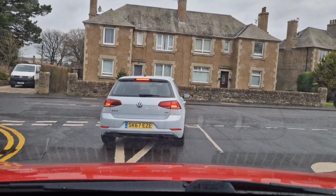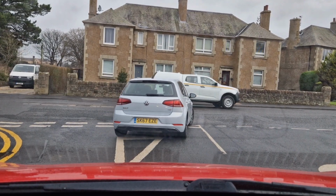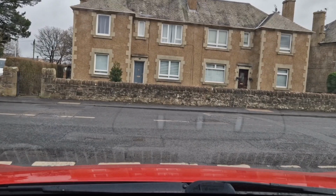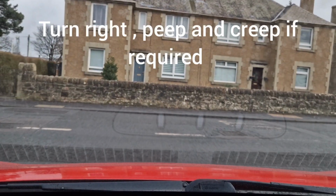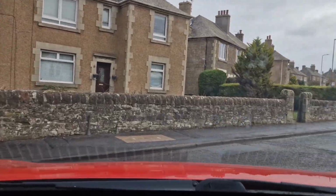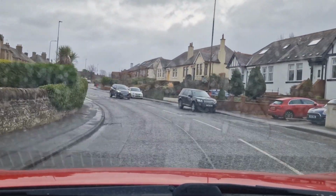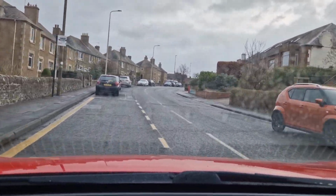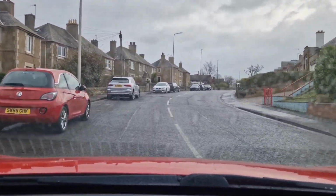However, if we're too far over on the right at this junction and a big vehicle came round the junction, it's going to cause a problem. So we bring ourselves up to the line. Same thing again, going to do a wee bit of peeping and creeping if we have to. If it's good to go, we just go. Checking your right mirror passing the parked cars.